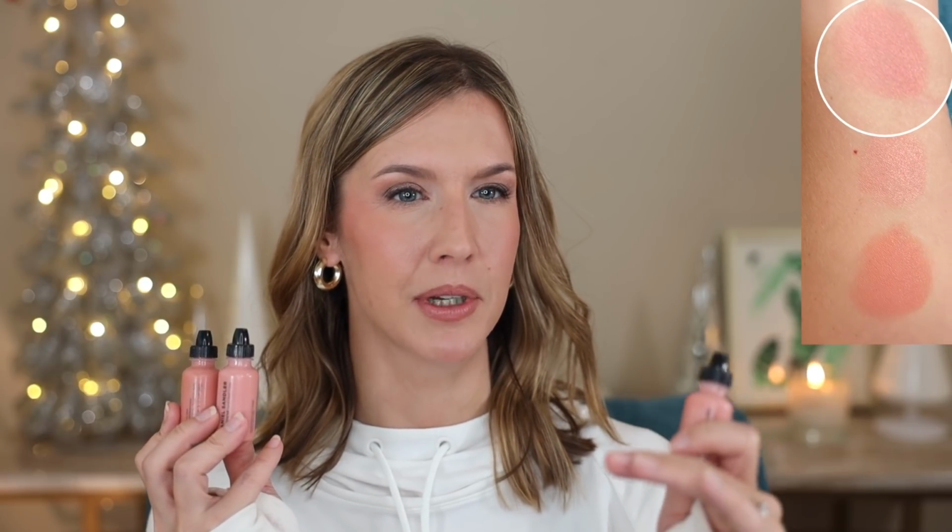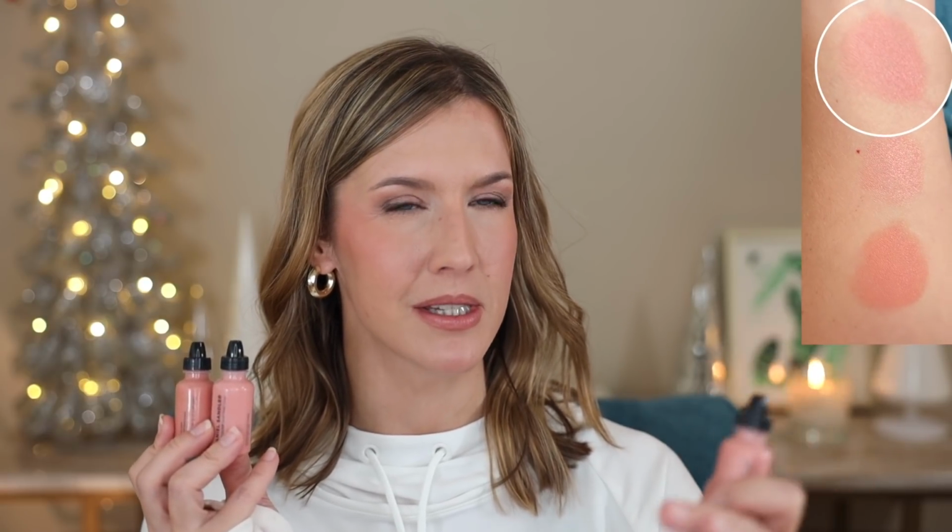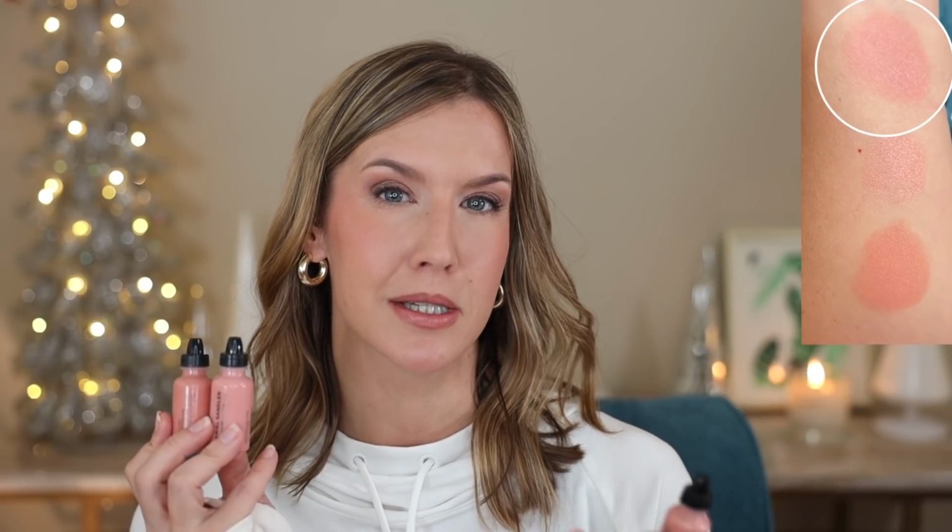The other shade is Cherub. I would say it's perfect for those of you with fair to light medium, verging on medium skin, but not full out medium skin. Does that make sense? It's a little bit lighter than Caress and on the pinker side of things, maybe cut with a hint of peach. It's a really pretty shade.